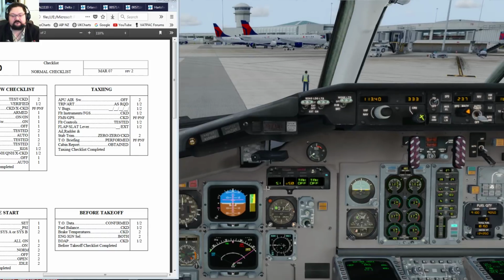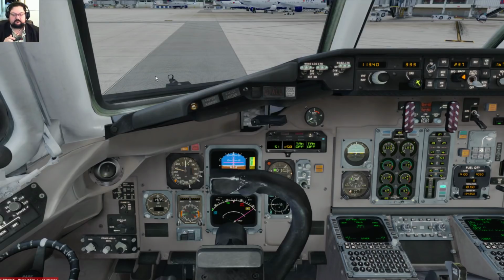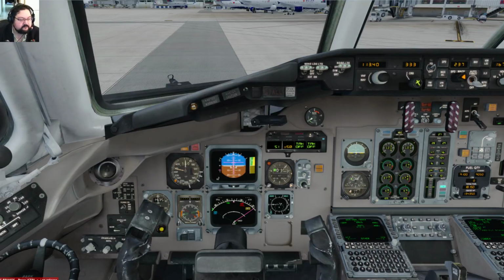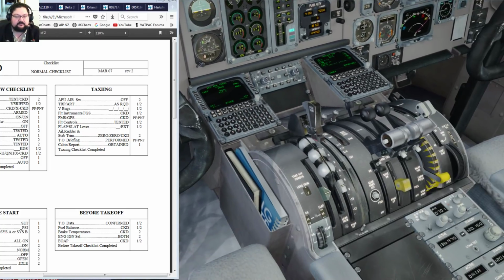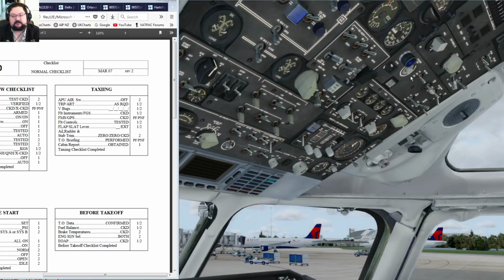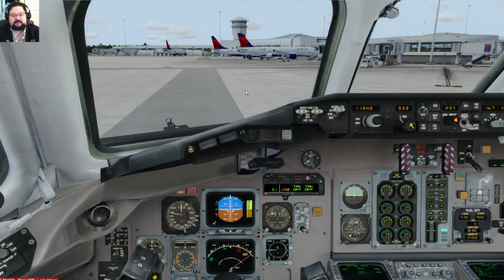Flight controls. Let's do a flight control check before we move. Happy with that. Flaps set 15. Aileron rudder trim 0. Stabilizer trim set to the takeoff range. And cabin report is received. Cool. And that's taxi checklist. We are cleared to taxi.